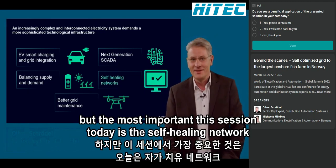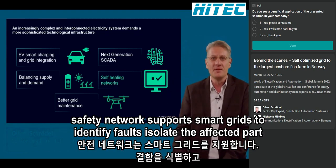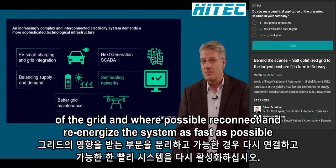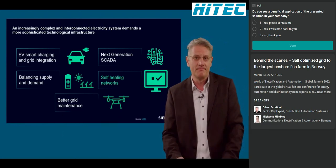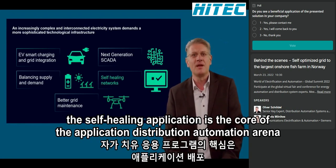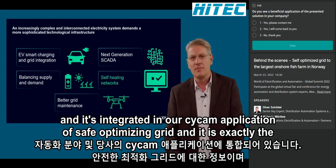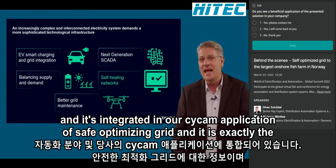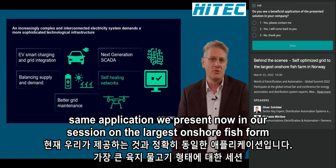But the most important topic of this session today is the self-healing network. Self-healing network supports smart grids to identify faults, isolate the affected part of the grid, and where possible, reconnect and re-energize the system as fast as possible. The self-healing application is the core of the application and distribution automation arena, and it's integrated in our SICAM application of self-optimizing grid. And it is exactly the same application we present now in our session on the largest onshore fish farm.